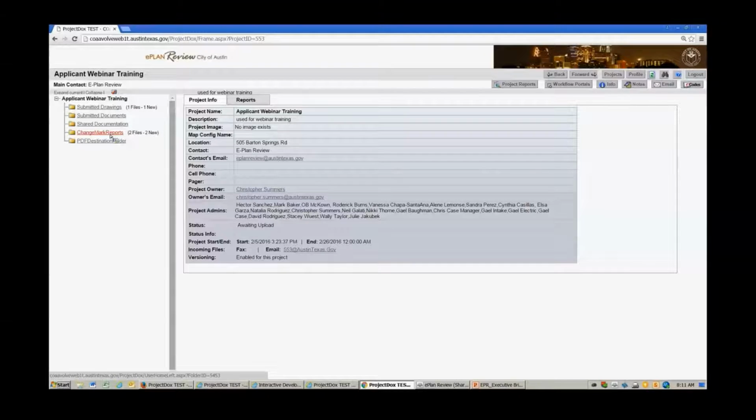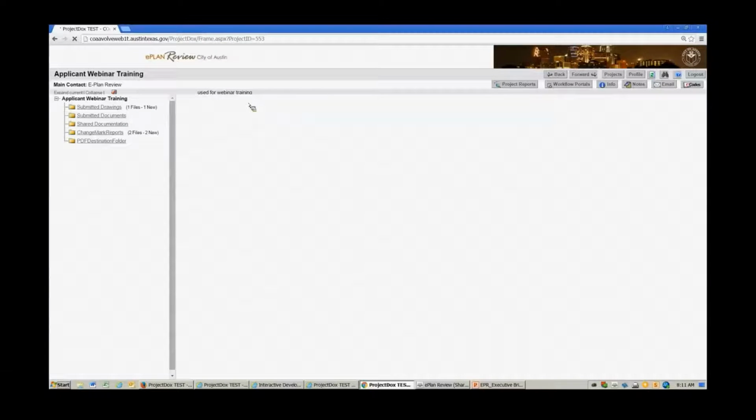So what you have here again is your project info page. So it gives you a little bit more information about this project, who the administrators are, the start and end date. There's also a bunch of reports that you as the applicants have access to. And as soon as it finishes loading, we'll show you what those are.